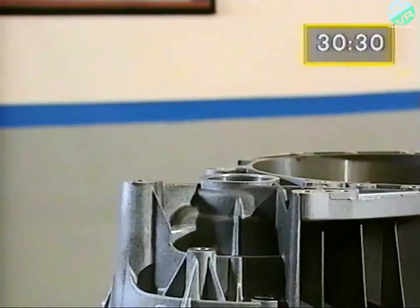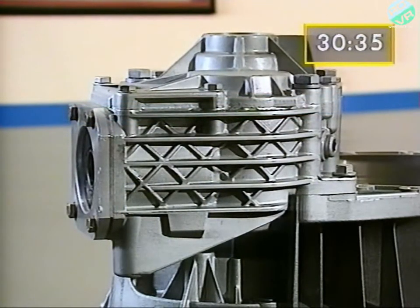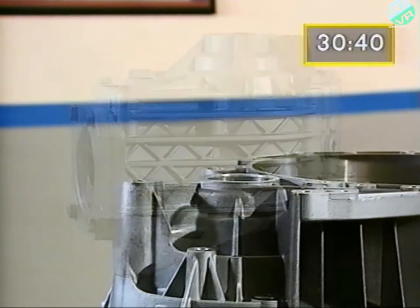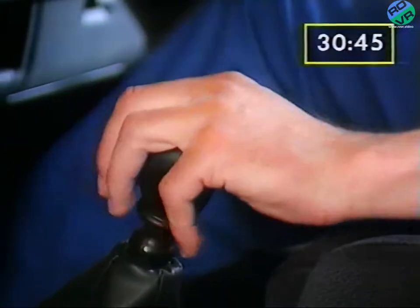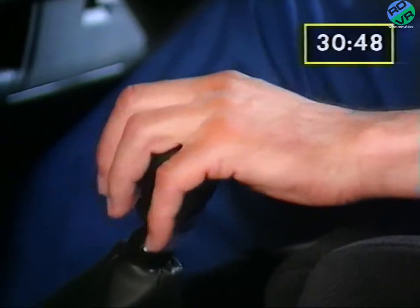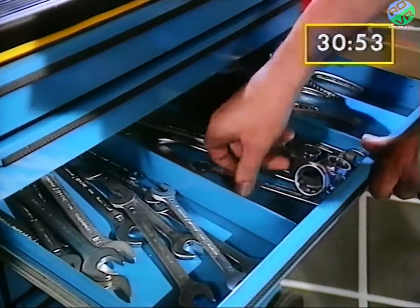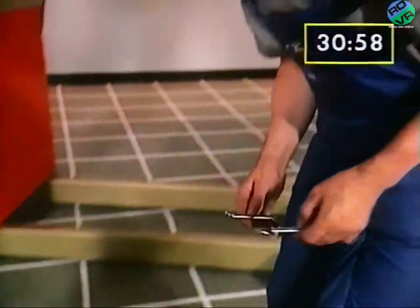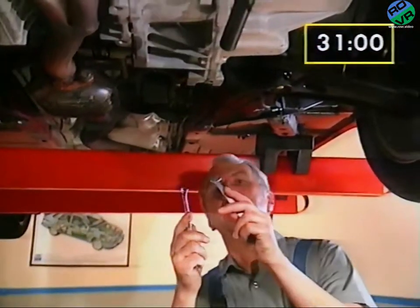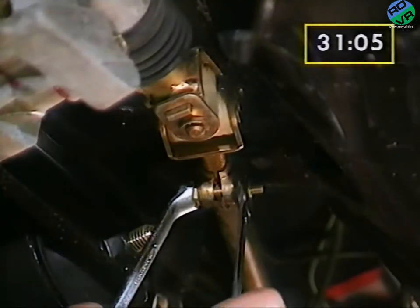One final point worth restating is that this new MTX-75 has been designed to accept the transfer case for the new 4x4 version of RS2000, due to be launched before long. In routine service, there are only one or two points to bear in mind on this MTX-75. There's a new adjustment procedure for the gear shift mechanism, which involves first setting the shift in neutral. You then loosen the clamp screw on the gear shift rod.